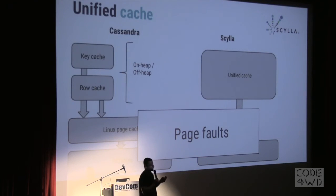Cassandra and many other projects utilize the Linux page cache, which is a good generic cache for disk accesses. But the problem is that it gets hairy, because in order to reach the disk, Cassandra needs to have its own key cache and row cache. And afterwards, the data is in the Linux page cache. So when Cassandra tries to access data, for instance, first the data is cached in 4K granularity by the operating system. But sometimes you may need to just access a 100 byte object. So it's 40 times waste if you do it with Linux, as opposed to doing it with our own caching mechanism.